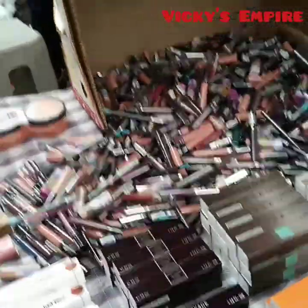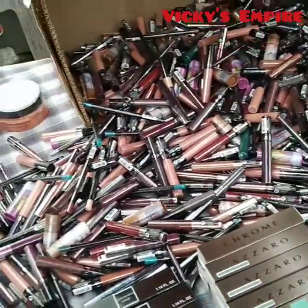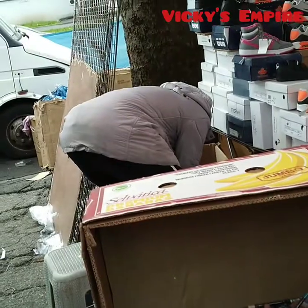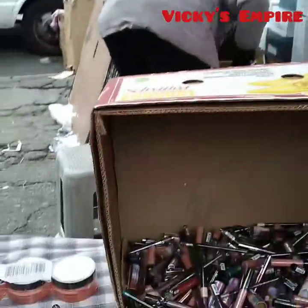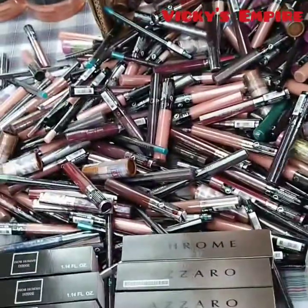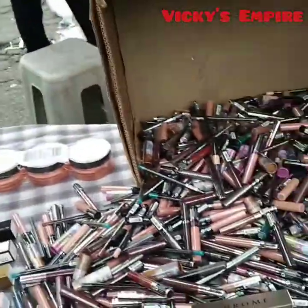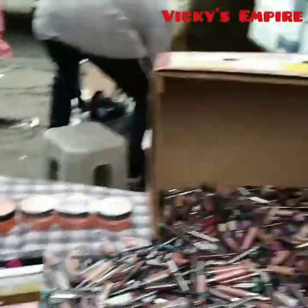This is makeup. Bonjour. This is makeup here. I don't know if this one is a concealer. C'est quoi ça, s'il vous plaît? Okay, that is a lip gloss. C'est combien? It's €5. Okay, pardon. Oh yeah, let's go.